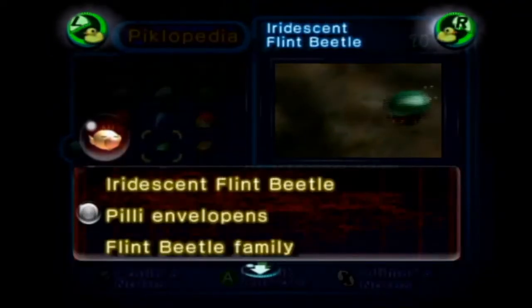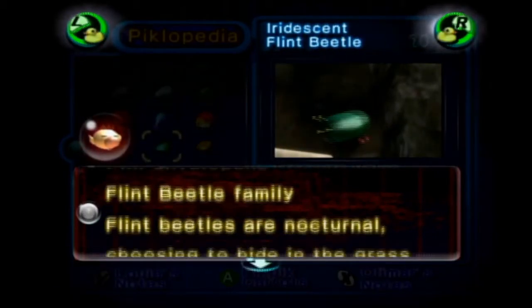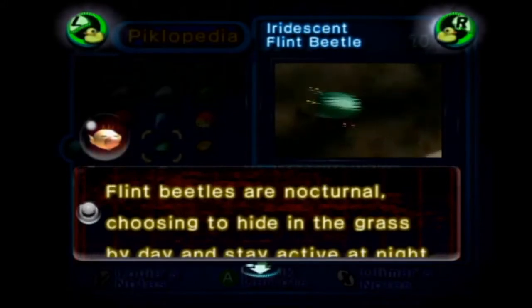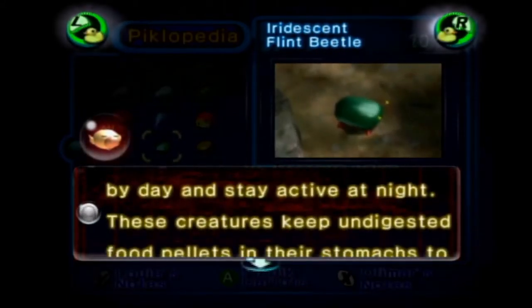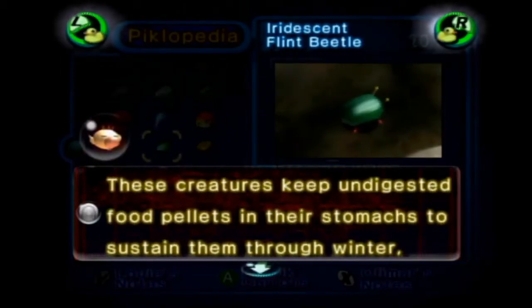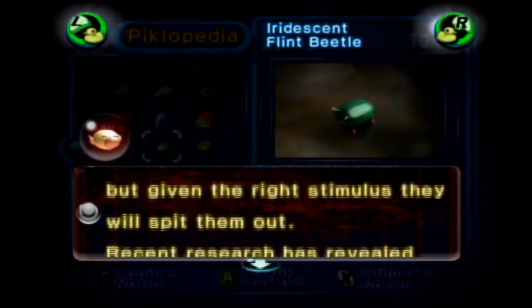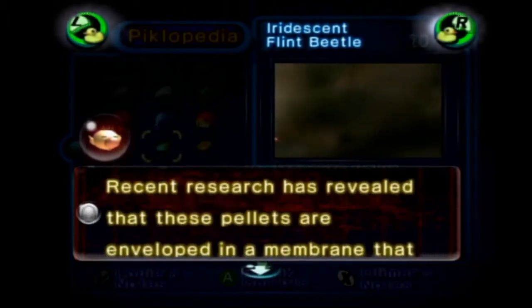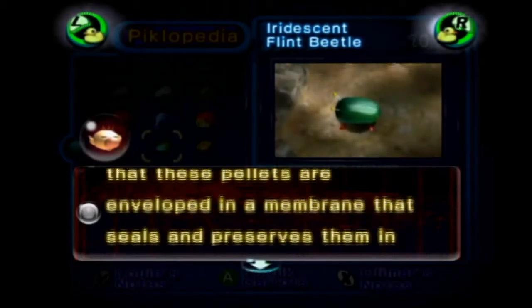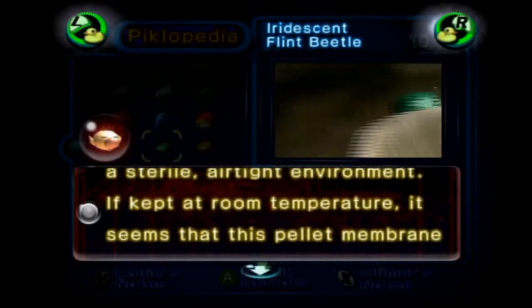Iridescent Flint Beetle, Pili envelopens, Flint Beetle family. Flint beetles are nocturnal, choosing to hide in the grass by day and stay active at night. These creatures keep undigested food pellets in their stomachs to sustain them through winter, but given the right stimulus, they will spit them out. Recent research has revealed that these pellets are enveloped in a membrane that seals and preserves them in a sterile, airtight environment.